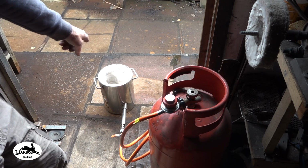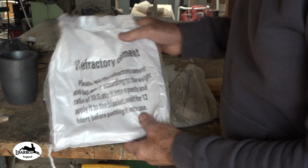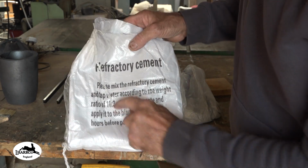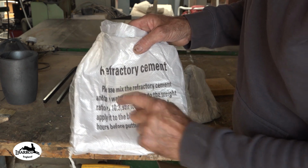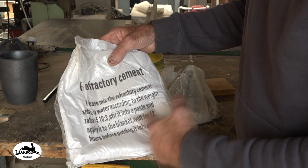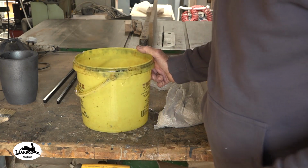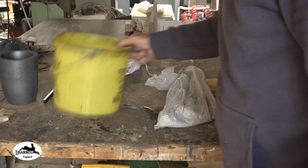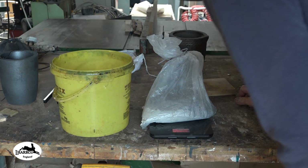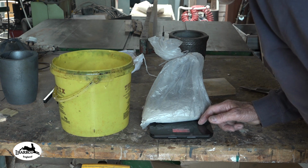Right, so I will now get that refractory coating put on there. Let's get this refractory mixed up. It does say the ratio is 10:3, so that'll be 10 parts refractory to 3 parts water. Stir it into a paste and allow 12 hours, which seems reasonable enough, but I do know the refractory wants to be dry before you put any serious heat on it, because it also needs to cure on the woolen blanket.